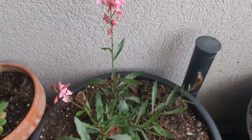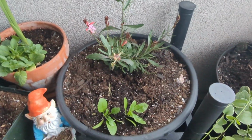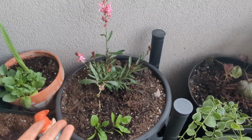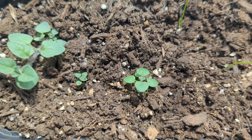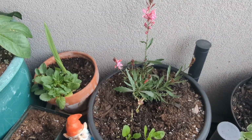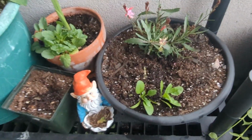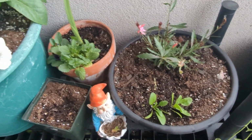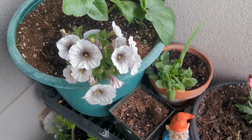The first thing I got was this purple Gara, which is supposed to be able to grow in part sun. I was going to put my oregano and garlic chives in there, but they're still small. Here's a video of them inside, waiting for them to get a little bit stronger, and I just could not resist putting that in there. I love Gara. I think it's so pretty. I'm hoping it'll do really well there.